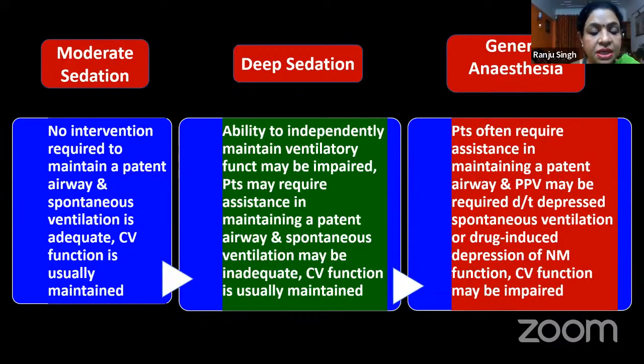Therefore, in moderate sedation, generally no intervention is required to maintain a patent airway, spontaneous ventilation is adequate, and cardiovascular function is usually retained. Deep sedation, as we've said, is a condition where the ventilatory function may be impaired. Patients may require assistance in maintaining a patent airway. Spontaneous ventilation may also become inadequate, and cardiovascular function is maintained. General anesthesia, at one end of the spectrum, is characterized by loss of protective airway reflexes. The patient may not be able to maintain a patent airway.